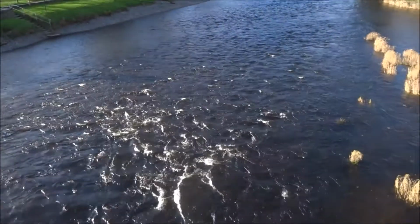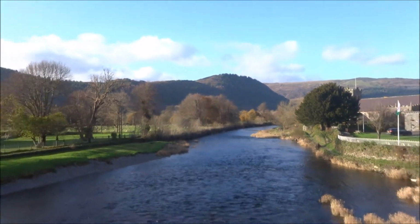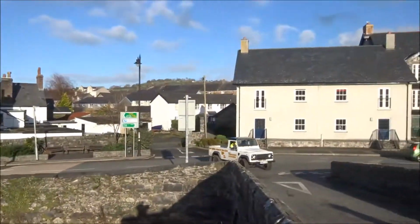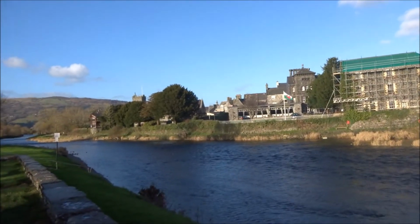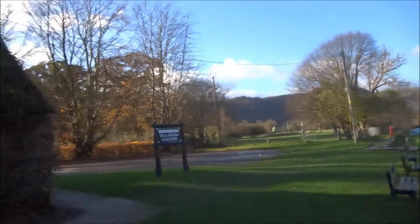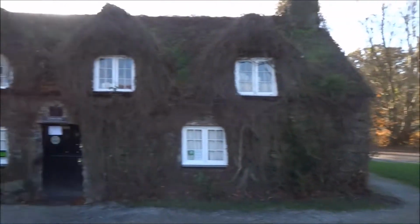There's the Conwy. There's the Llanrwst Bridge. I used to skim stones across that river when I used to come here for holidays. Now this tea room has been taken over by the National Trust. It's only open limited hours during the winter months.